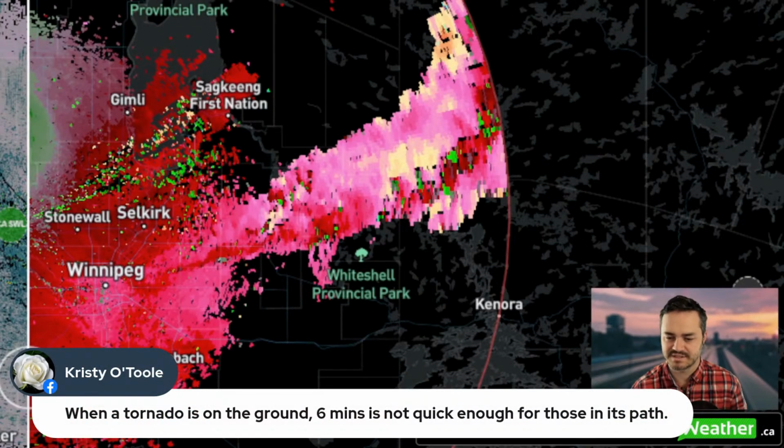Christy says, when a tornado is on the ground, 6 minutes is not quick enough for those in its path. Yeah, so Christy, typically on radar, you see rotation before the tornado actually touches down. So it's not like there's nothing, and then on the next radar update, there's a giant, strong mesocyclone and the tornado's on the ground. It has happened that way, but it's pretty rare. Usually, it starts to rotate. So that's when we send out minor rotation updates through our app, and then it gets a little bit stronger, and then we say rotation detected, and then it gets really strong, and really focused, and then we start to see tornado reports at that point in time. So typically, you've got 1, 2, 3, 4, 5 frames of 6-minute radar intervals before a tornado touches down. Usually 1 or 2.